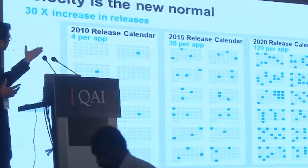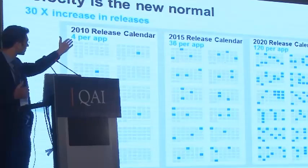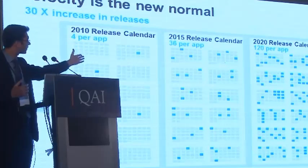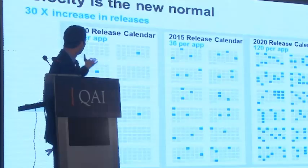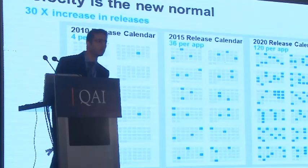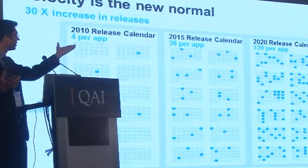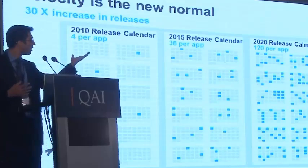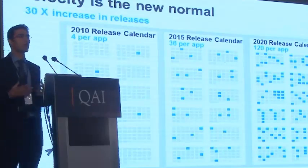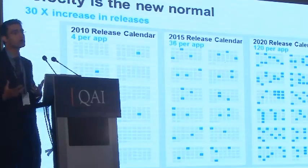And you can see that velocity is the new normal, which means, if you look at this chart here, by 2015, we are saying that every application would probably have almost 3 releases a month, from almost 4 releases a year. And analysts are predicting that by 2020, we're almost heading to a daily release paradigm. Almost every other day we are going to have a release or some sort of change in the application which will be deployed into production.